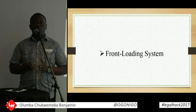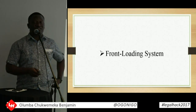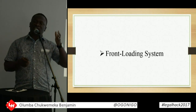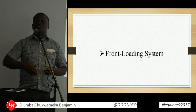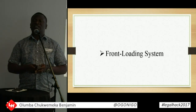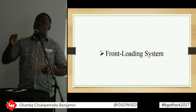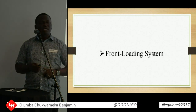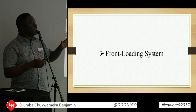When I told you that we've been hacking: when I was called to the bar in 2007, the system was like this. You file your statement of claim, and the other man will file his statement of defense after some time, and then he will call his witnesses, and on and on, and things kept dragging. But when I was called to the bar, I saw this for the first time.